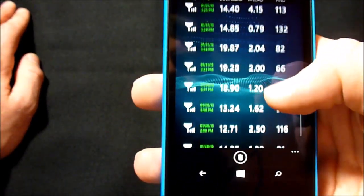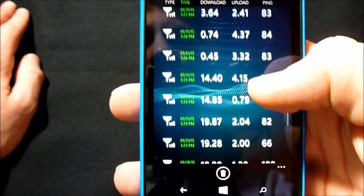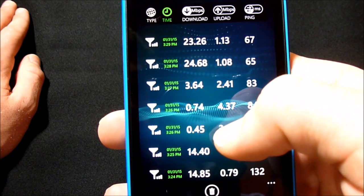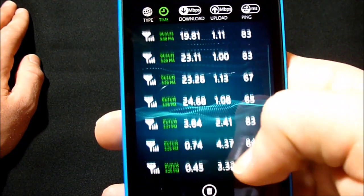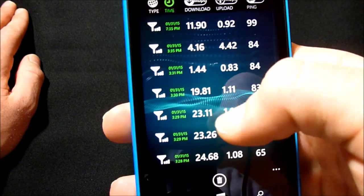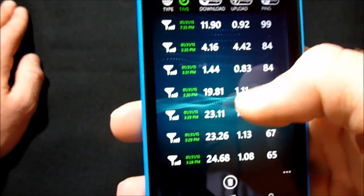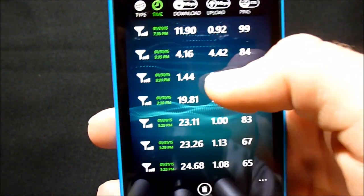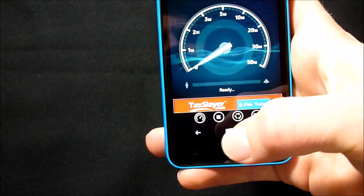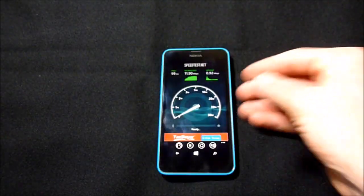3, 14, 12, 13, 18, 19, 19, 14, 14. And then I had a couple that were 0.45, 0.74, and then 3, and then like 25, 24, 23, 20, and then actually the 1.44 was on 3G. And then 4, and then again just 11.9, which I believe was just now. Yep. So as you can see, it's kind of all over the board.